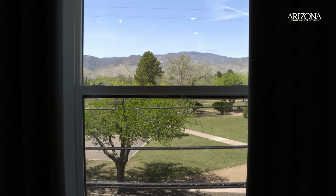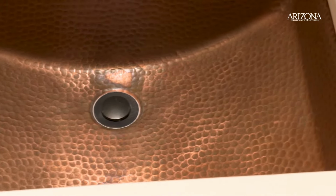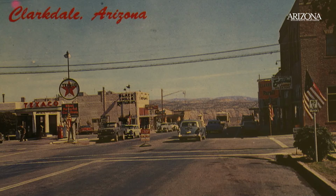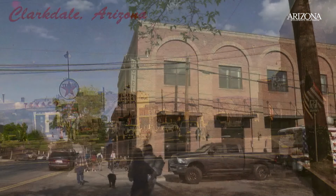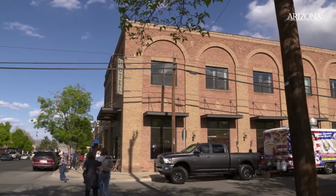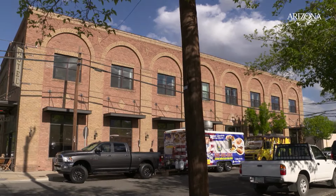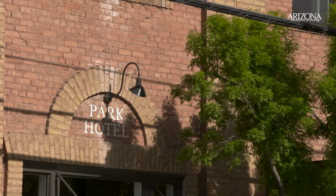Each room has a king-size bed along with splashes of copper that echo the town's rich mining history. Clarkdale was originally a planned community built by William A. Clark for his United Verde Copper Company. He actually had the housing built and these buildings structures that we have here now for all the staff and employees that work at the smelter.